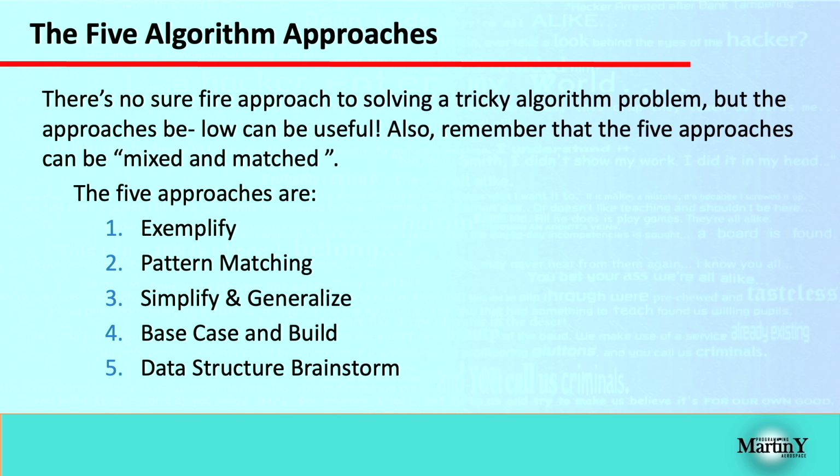Every algorithm is different. And to be honest, there is not a clear path for solving absolutely every question in the same way. However, from most of the algorithmic questions that I've seen, I found 5 approaches that would really help you and are applicable to almost all of the algorithms out there that you might be asked in an interview. So you can choose any of those approaches to solve your questions, or you can even mix and match them and choose the one that you like the most. Those approaches are exemplifying, pattern matching, simplify and generalize, base case and build, and data structure brainstorm.